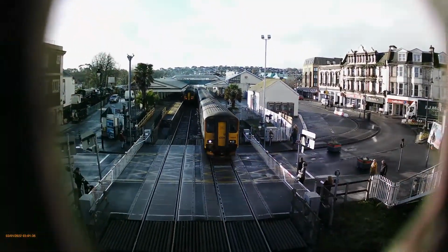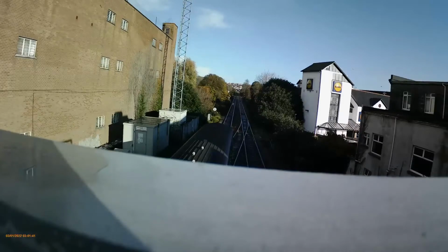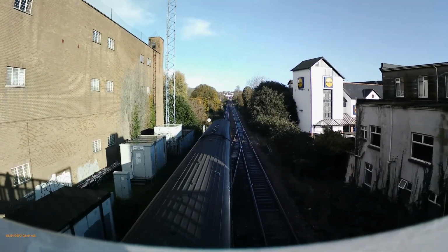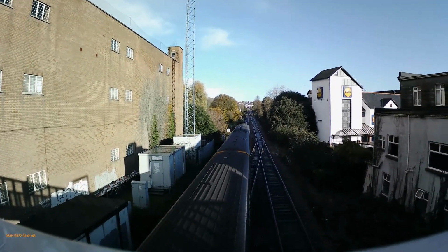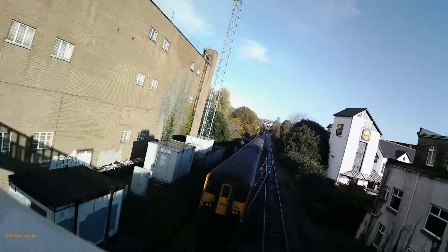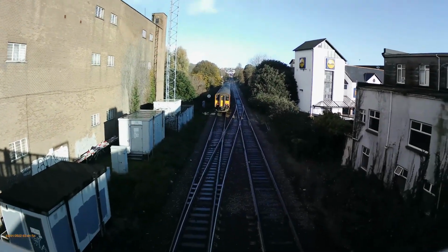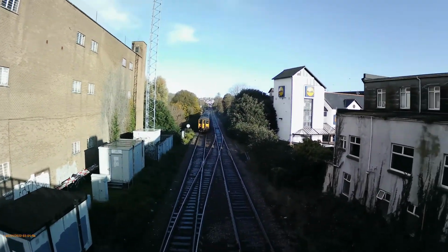Peek through that gap. Feel that rumble underneath my feet. So that one's off to Exmouth. Next stop for that one will be Torquay.